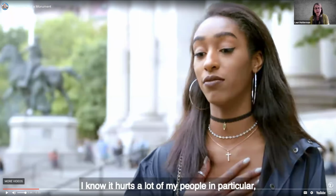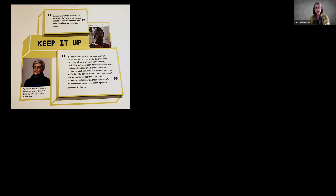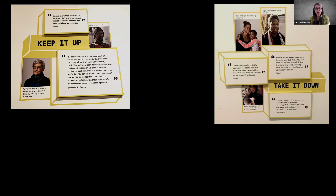And now for the last question. So what do people think we should do? Well, just like the commission, there is no consensus. You have our art historian, Harriet Seney, saying it's a good work of art and it's an integral part of the larger Roosevelt Memorial. You also have people who want to leave it up because they think it's a problem and we should keep the problem. We should see where America has been and where it could go. Others want to take it down. Nigel, a visitor, said, I don't know, make a new statue. Put a dinosaur there, a cheetah, a lion, something else.